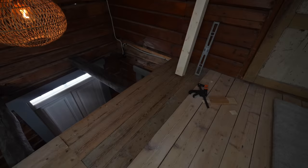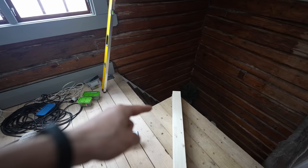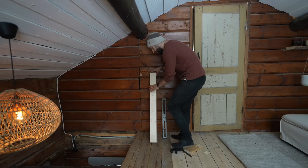So the planks are now there, and now we're going to put up these beams. They're going to be the corners of the railing. We start with one over there, one in that corner, and then probably one there as well. So it'll be almost like a bit of a balcony.